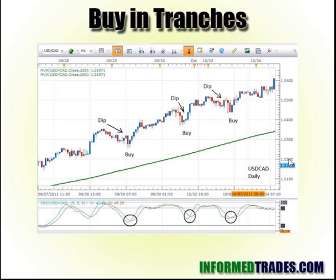Buy in tranches. The chart on the screen now illustrates that markets don't move in a straight line. They'll often move in a trend, going back and forth, but primarily in one direction over time. You want to have your cash ready for when there are dips. When the dip comes, when there's a sell-off, that's when you want to put a whole chunk of cash in. Again, some basic technical analysis, which we have a lot of on InformedTrades.com, can really help you in this regard. When a market pulls back to a trend line, when it shows that it's at support, that's a great time to buy. So saving your capital for those sell-offs is really the name of the game.